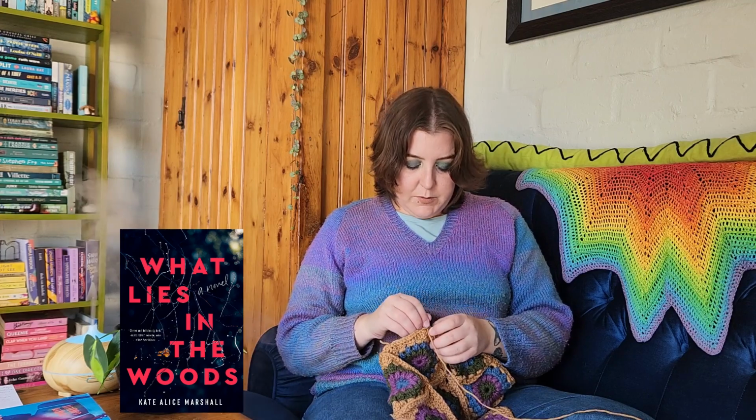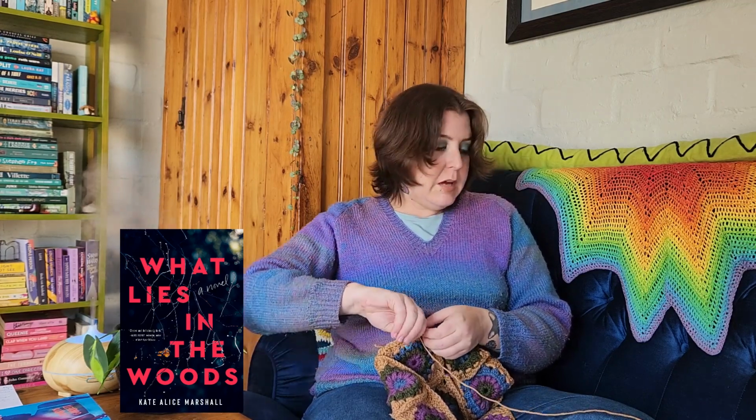So then let me move this bloody stitch marker, it's annoying me.